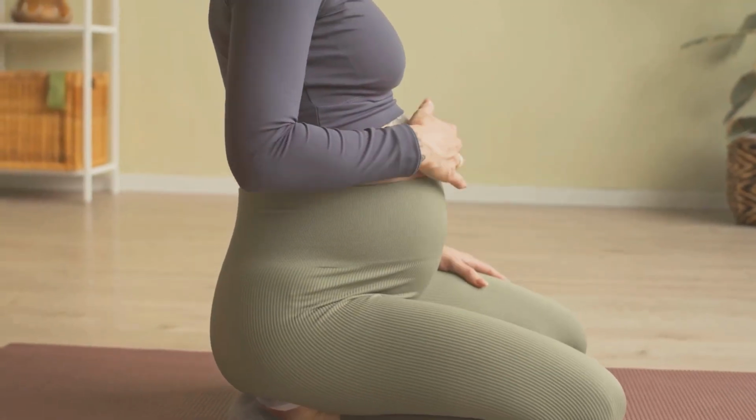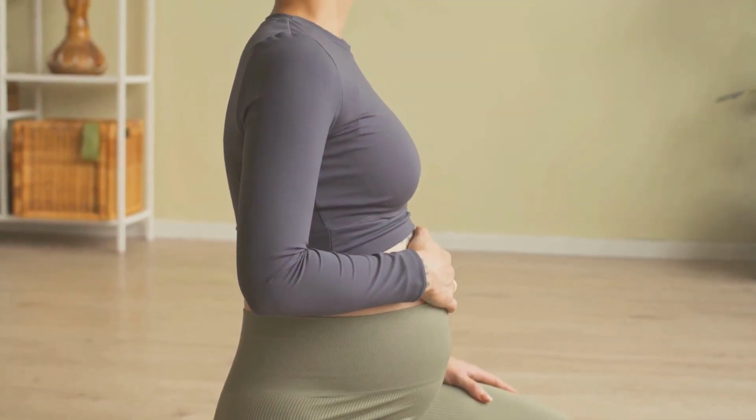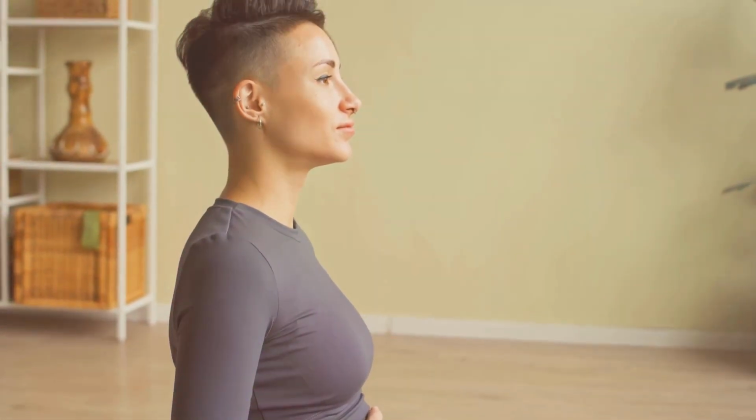Non-pharmacological methods can also play a crucial role. Techniques like deep breathing, guided imagery, and progressive muscle relaxation can help manage pain and reduce stress, lessening the likelihood of triggering a sickle cell crisis.